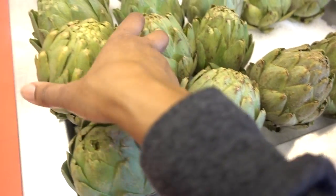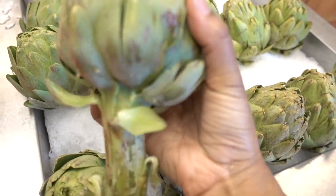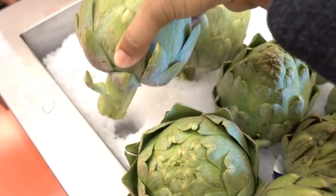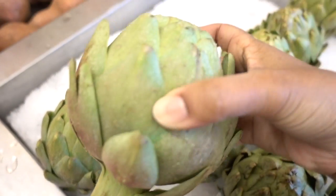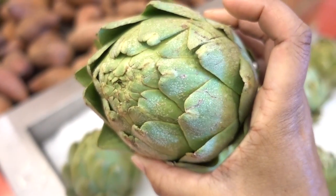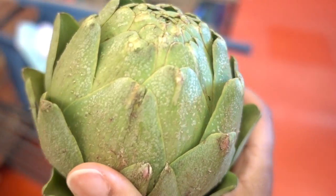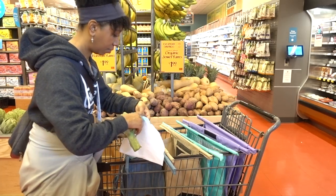All right, we got some artichokes here. So I'm gonna pick one. This one looks pretty good. Actually, let's try and pick one up. This one seems nice and heavy for its size, so we're gonna get this one. You guys like steamed artichokes? Let me know in a comment down below. I love them. They're so good.